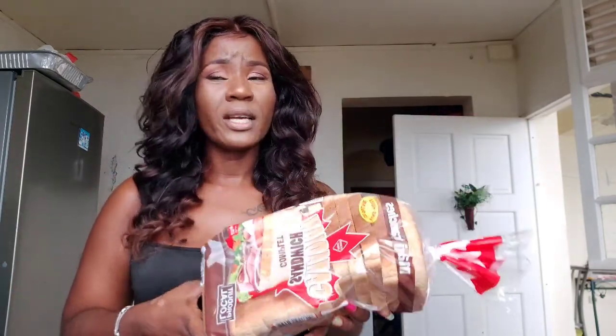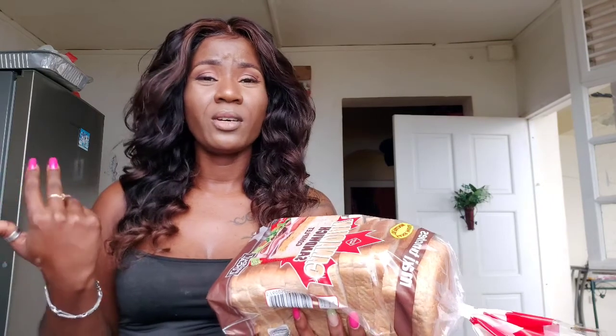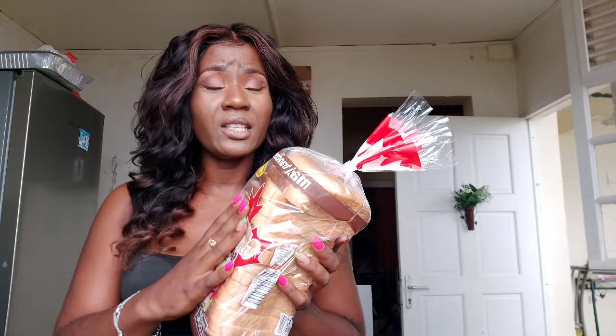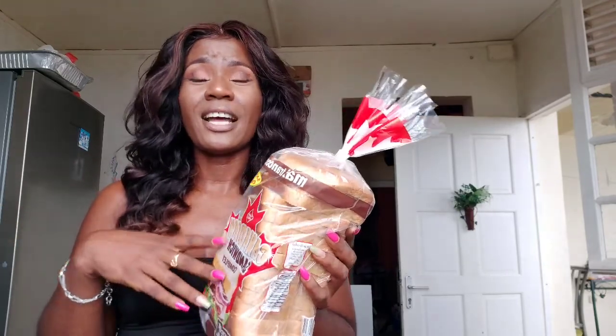There are days that I'm working, I really don't have time to prepare a full meal, so I usually have these handy. I make a quick sandwich for the kids when they get home from school. I usually make a tuna sandwich or a cheese sandwich, and that would just replace the meal.